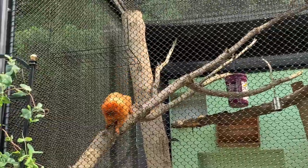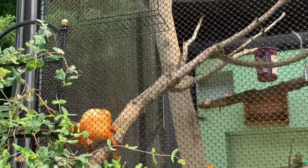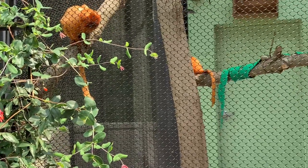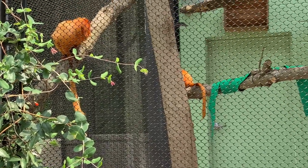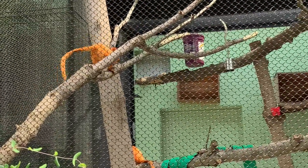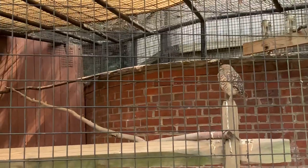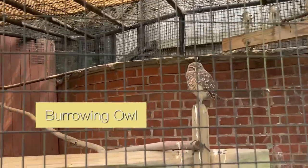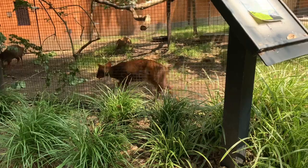Hi guys, I just wanted to come back and give you my thoughts on the zoo. I thought it was a cute little visit. They had some animals that I did not expect to see. I think it's a great little visit for a little kid, a great date night, or just hanging out with the family. The zoo is open from 10 to 4 every day.